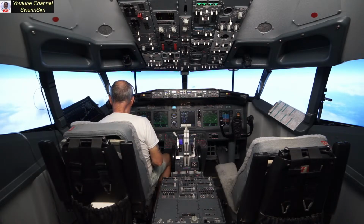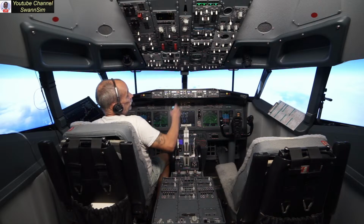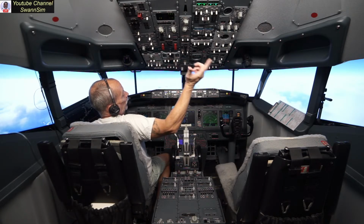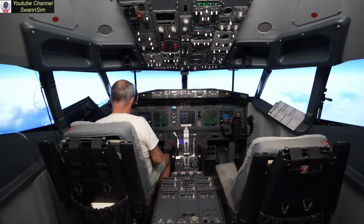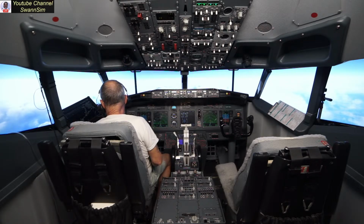I have one pilot friend. He hasn't been here all that often, but he's made 2 or 3 trips here. And he flies the NG, and he says this is his office. This is basically the same as the aircraft that he flies for Southwest. So he was absolutely amazed.